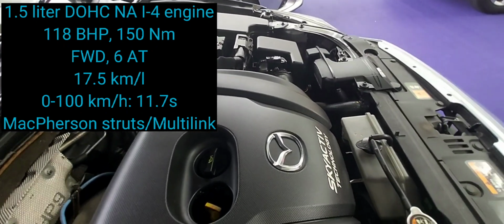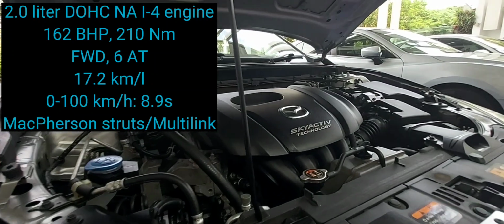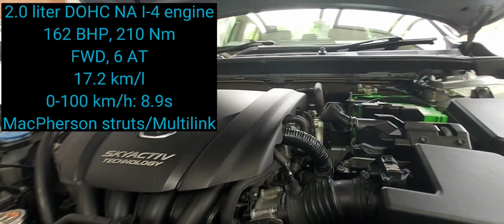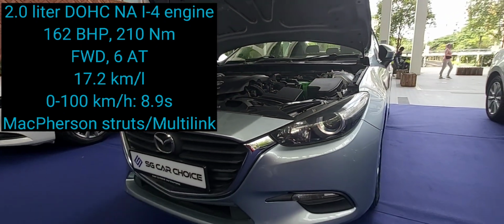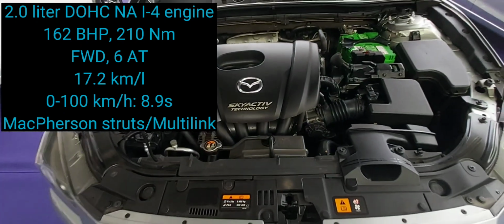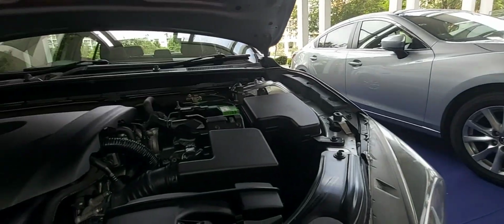The all-wheel independent suspension consists of McPherson struts up front and multi-link out back. But then there's the second engine choice, which is a 2 litre 16 valve 4-cylinder engine with Skyactiv G, and that makes 162 brake horsepower and 210 Nm of torque. The 6-speed auto is the same but sends the car to 100 km per hour in 8.9 seconds with a top speed of 208 km per hour. With more power, fuel economy decreases to 15.6 km per litre compared to 17.5 km per litre.